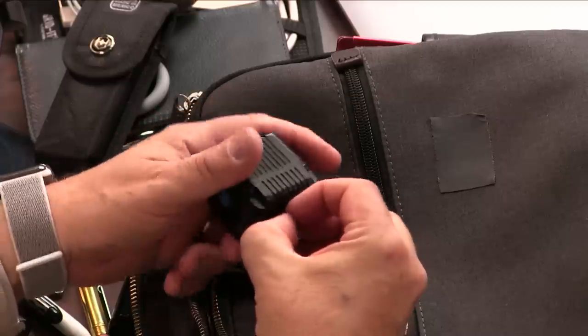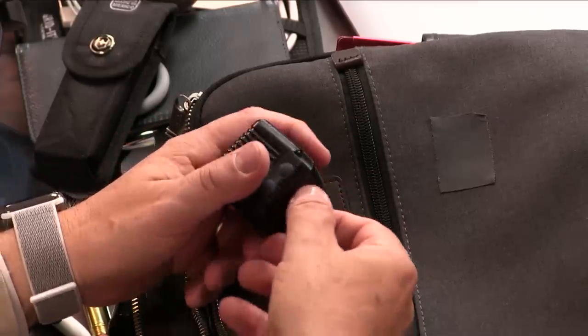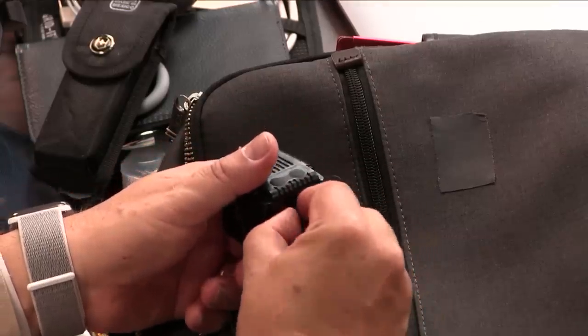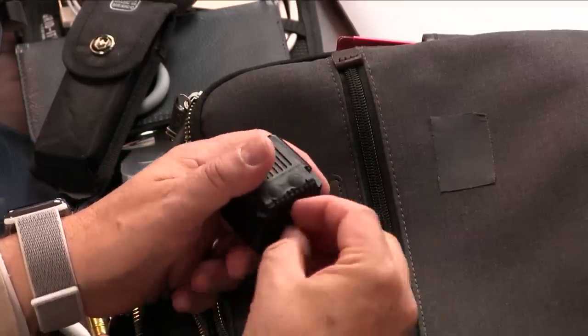USB-C or? Not C, no, micro. Dang it. You're right, I do have a lot of legacy stuff that'll get you every time, so you have to bring a few micro cables. Maybe 20, 25 you won't have.